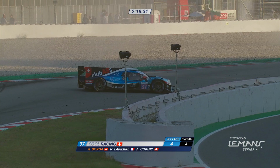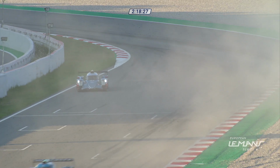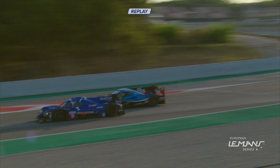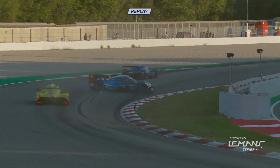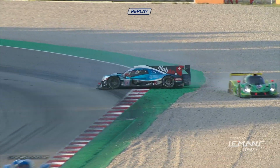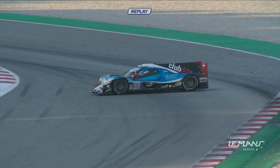And that is the cool racing car of Antonin Borja. In the final corner, looping out of the chicane perhaps. Let's see what happens here. Esteban Garcia in the 9 Real Team Racing car. And look at the Inter-Europol machine going around the outside and through the gravel. Just avoids contact with Antonin Borja. Oh my goodness. That really could have been a multi-car pile-up, couldn't it?